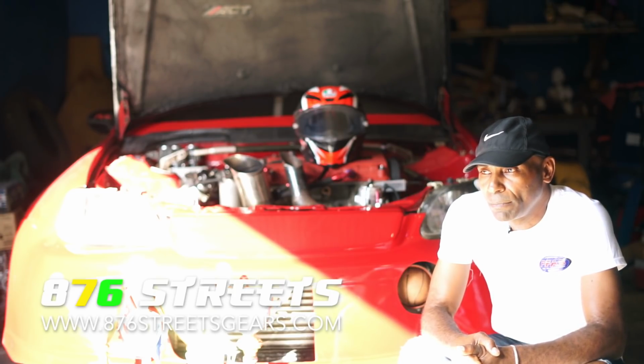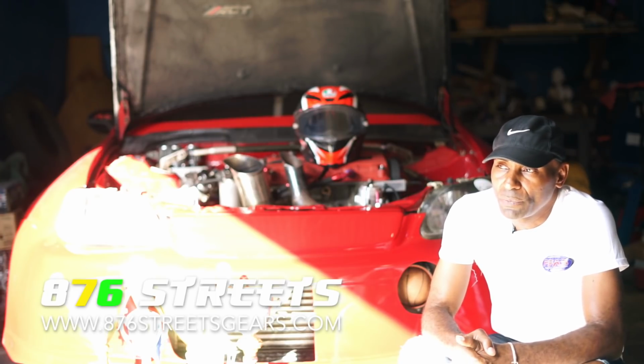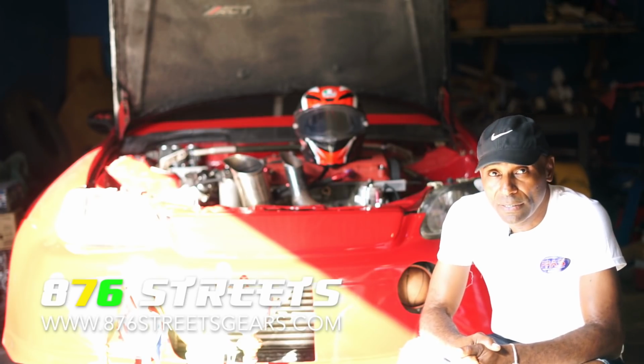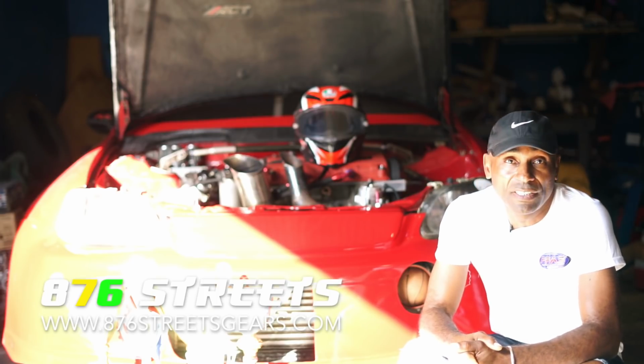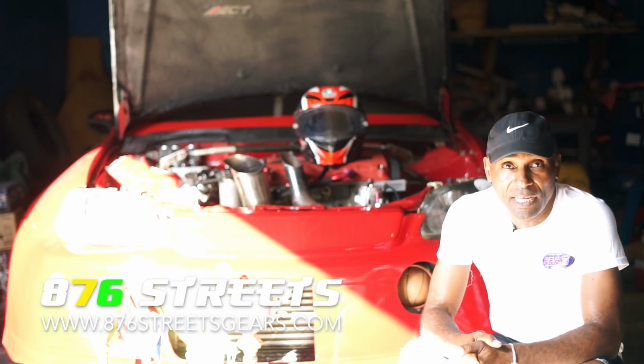As far as drivetrain, going back to the drivetrain, we went with some Driveshaft Shop Level 5.9 axles. Those are the same axles we use on the front wheel drive setup, so we haven't changed anything in regards to that. We just added and modified.